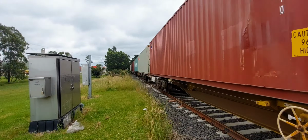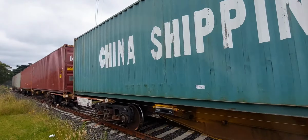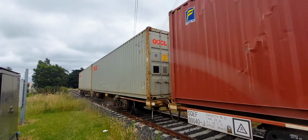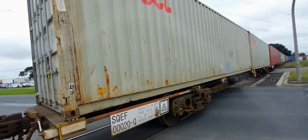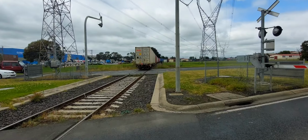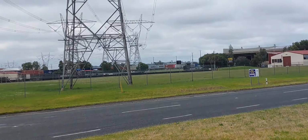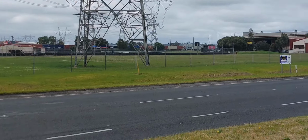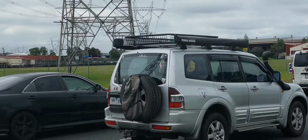So, end of train in sight. Hope you recognise some of these containers. Some of them are quite universal. End of train. And there's his end of train device. And you can see him over there going onto the main. Half of Victoria has just been released.